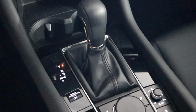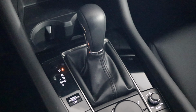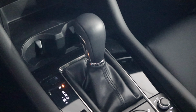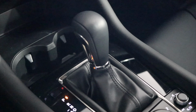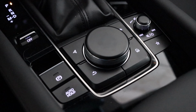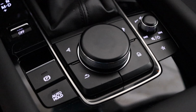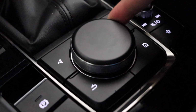Down below the climate controls, I have two cup holders, very nice. And then I have the shifter. The shifter is carried over from the last generation of Mazda 3 and Mazda CX-5 and CX-3 and CX-30 and Miata if it's automatic. Every Mazda uses the same shifter. So that's nothing new. However, what is new is down below it. I do have my controls for that center screen. They're a little bit different than the previous generation. The actual scroll wheel is wider, but it still has the feedback that I loved about the last wheel.